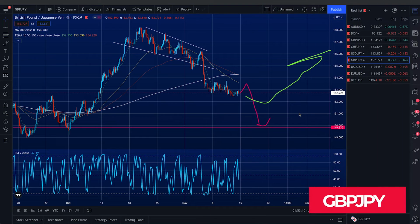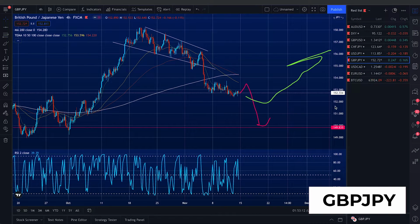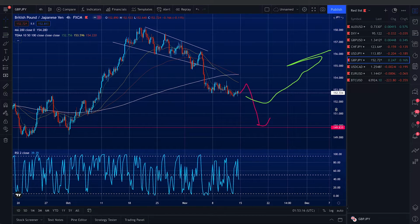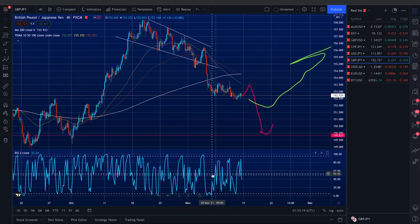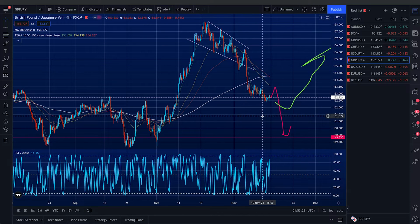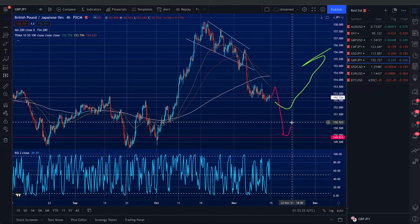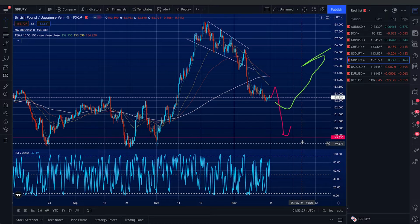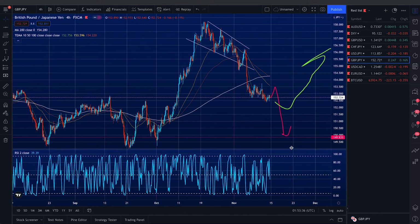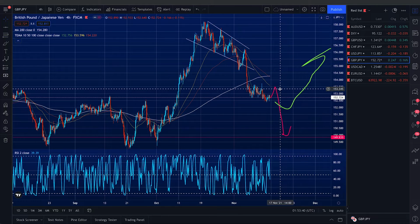Now for the pound yen, this pair looks ready to move down again after some consolidation at this level. If it has to consolidate further to the upside, I think it will be fairly capped. So our bear case is that we should see price test down around this 150 level, but don't be surprised if you see price go up to 153.5 before this downside comes.